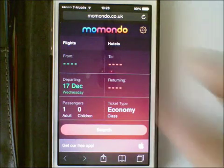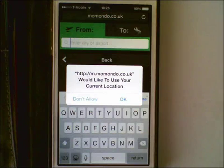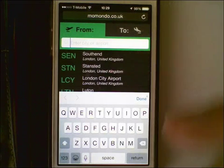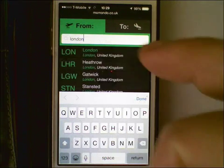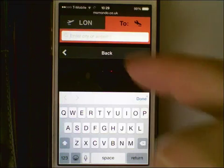Use 15 minutes. Okay. Right, so where are we going? So it's from. You want to use my current location. Not really sure why, but there we go. I'm just wondering if I can just put London in here, because with my location, I've got a variety of airports I can use. So that's got London.